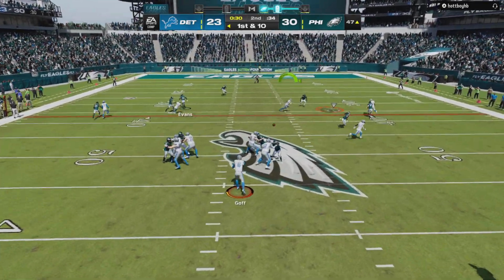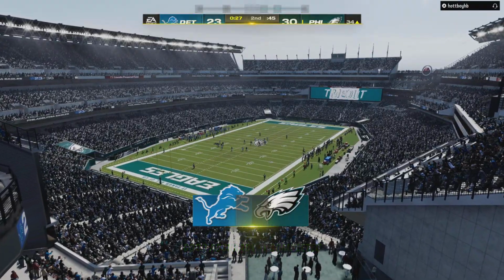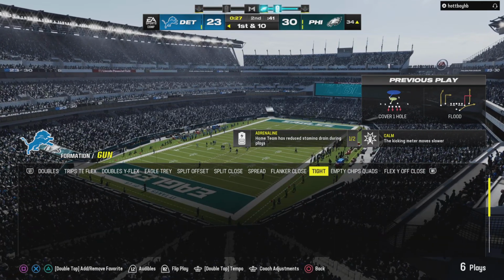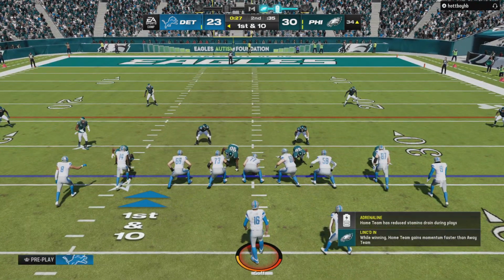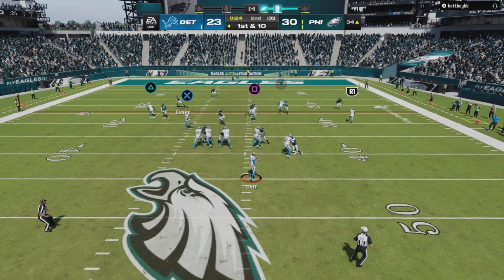Now a first down throw. Gone. That's complete to Laporta. And he gets this inside the 35-yard line. The Lions now going to use the second of their timeouts as they'll stop it with 27 seconds remaining here in the second quarter. Now Goff on first down.